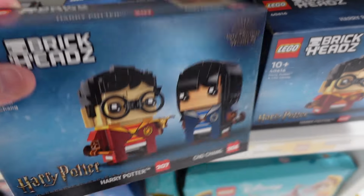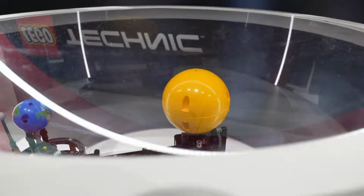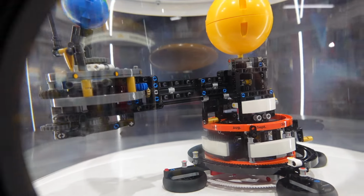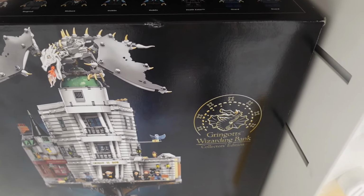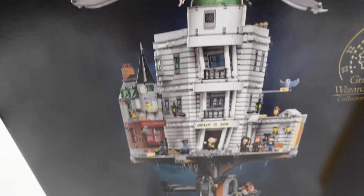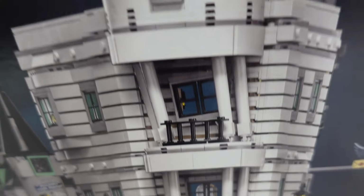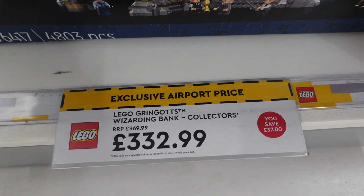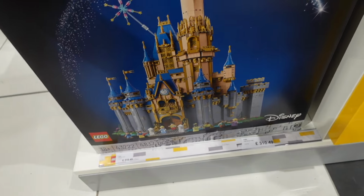These are cool. Obi-Wan and Darth Vader side by side. This is cool. Oh my days, Gringotts, Wizarding Bank. Look at that. That is awesome. That's amazing. The cool... £333. There's the big 100 year castle by Disney, £310.